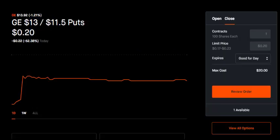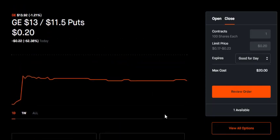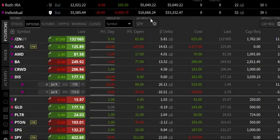And you can see I have a good price here at $13 down to $11.50, and I got a 20-cent credit for that. So I expect this to expire out of the money. Moving over here to Tastyworks, you can see I had a pretty strong week, getting back into the green on my IRA and trimming some of those losses here on my individual account, which hopefully is a sign of a reversing in my trend of losses and an indicator that my new strategies are starting to work a little bit better than they have in the past few weeks.